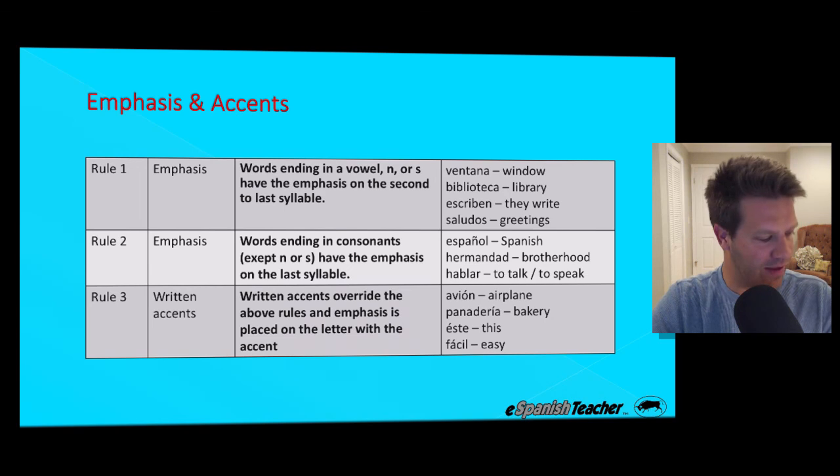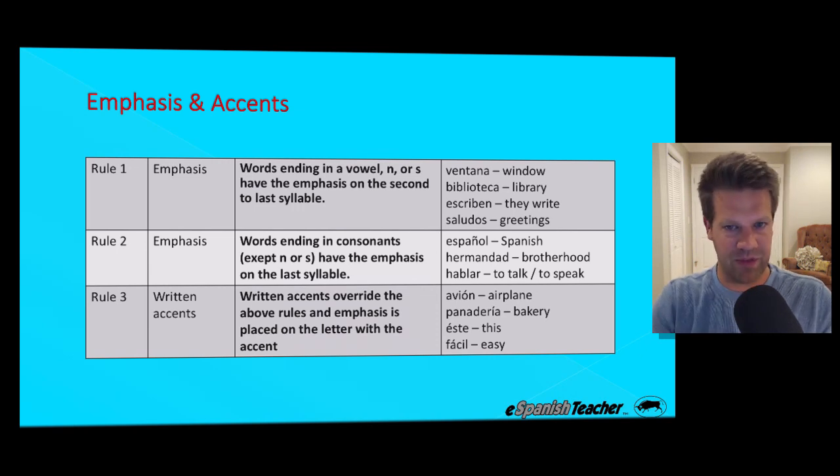Saludos. Now, I think this is true, but this first rule is where most Spanish words, especially nouns, fit. Most of the nouns that you use fit in this rule. Meaning they end in a vowel, and so the emphasis is going to be on the second to last syllable. So this is kind of the biggest bucket of words. Ventana, biblioteca, escriben, saludos.